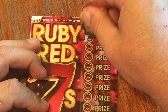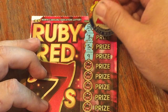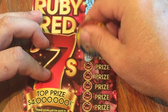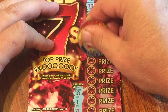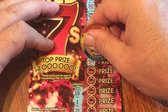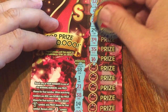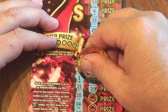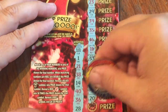No 19, no 3, no 5, no 9, no 30, no 25, no pesky 12, no 4, no 23, no 29, no 39, both of those are one-offs. No 35. No 16. No 11. No 33. No 22. No 6. No 26. No 20. And no 13. We may set a record.